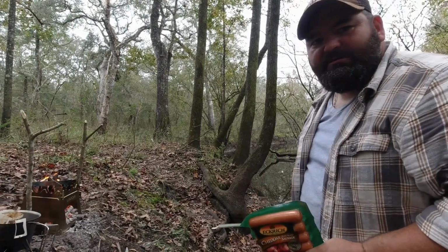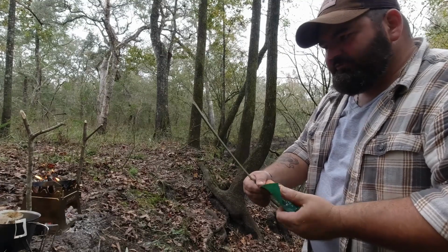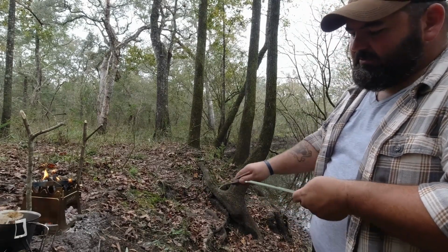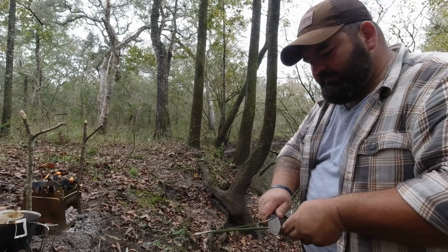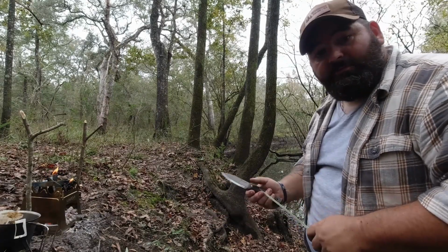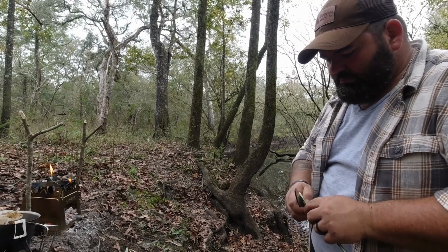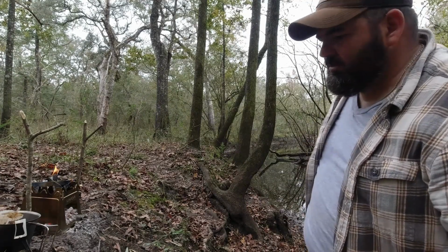Okay, so I got my sticks set up over the fire, and I've got some of these cheddar smoked sausages. What I'm going to do is, I went and got me a piece of a palm frond. I'm going to clean this thing up a little bit and make me a skewer and rotisserie this thing over the fire. Then I'm going to drink some of that coffee because I'm ready for it. So I'm going to just take this thing and carve it down a little bit. Carve it down to just a little point. Well, I'm shaky this morning, huh?